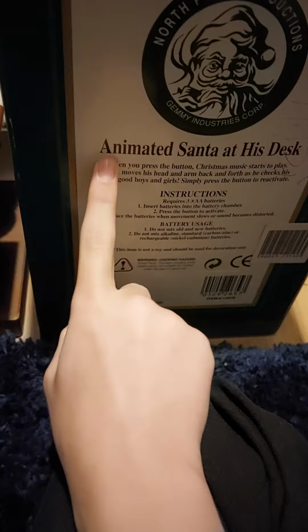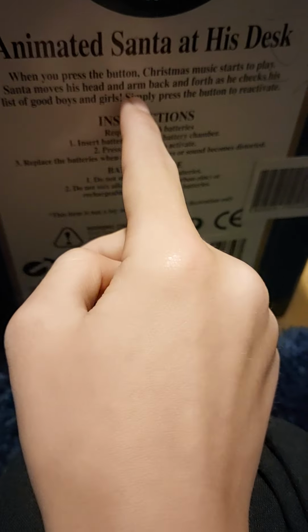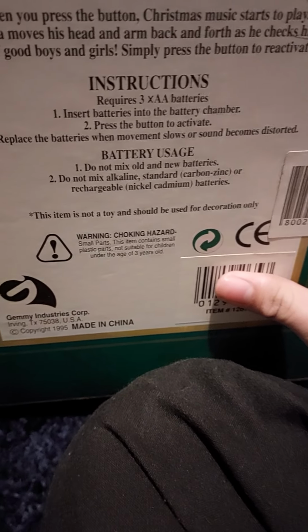Animated Christmas figure with sound. Animated Santa at his desk. When you press the button, Christmas music starts to play. Santa moves his head and arm back and forth as he checks his list of good boys and girls. Simply press the button to reactivate. And there's the instructions.